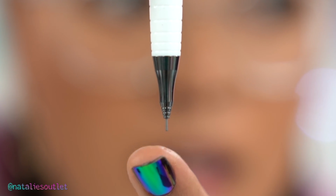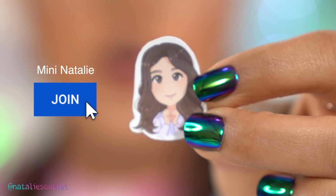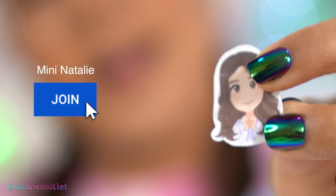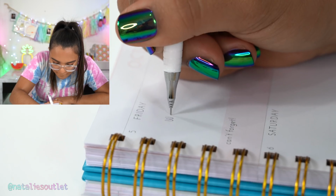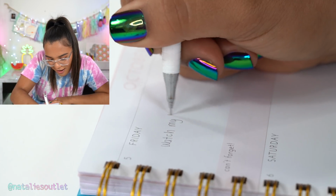You see that? So Dennis just gave me a challenge. She's like, you should trace this. Only Audi squad members know what this is. If you want to join, there's going to be a link down below. These are my custom little emojis. Wow. It's so tiny.